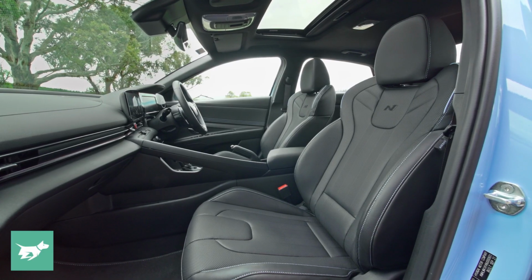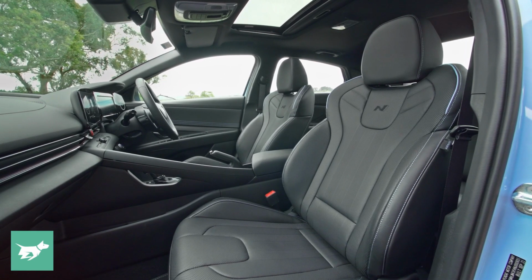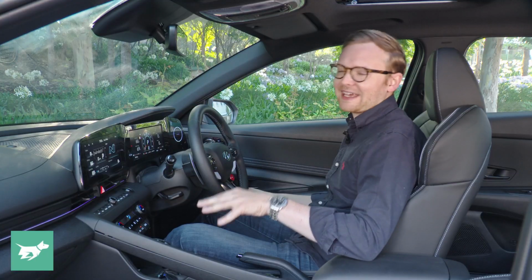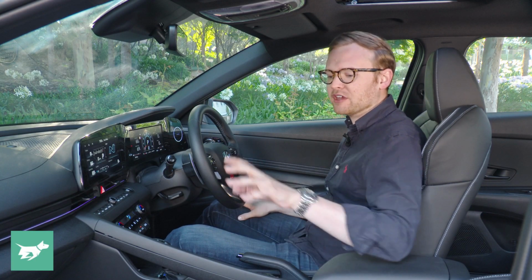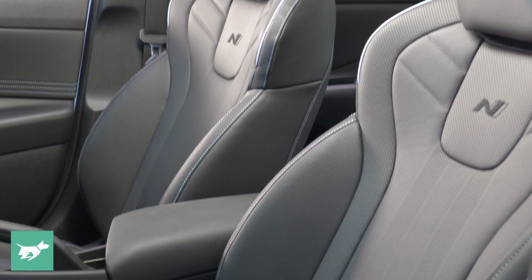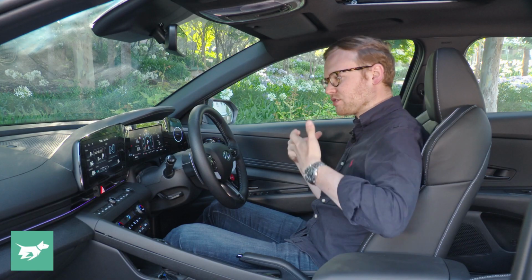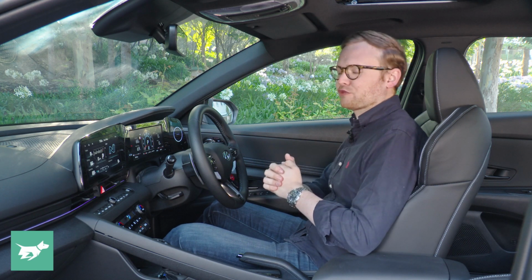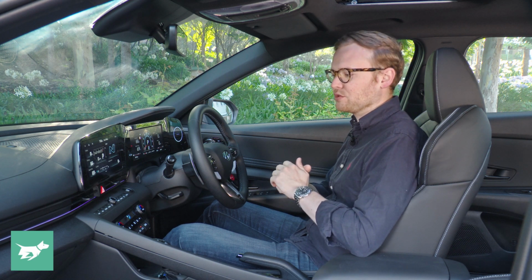In terms of further N changes to the interior, you get these good seats, so they are perforated black leather seats with blue stitching, performance blue stitching. They're heated and cooled, the driver gets power adjustment, 10 ways of it, and memory, with manual adjustment for the passenger seat over here, but they're quite comfortable. I don't think they're as aggressive as the seats in the i30 N hatch, but that sort of goes with the character of this car, which is a little bit more GT car, a little bit more refined than the i30 N hatch, and that's something we'll see when we take it out onto the road as well.